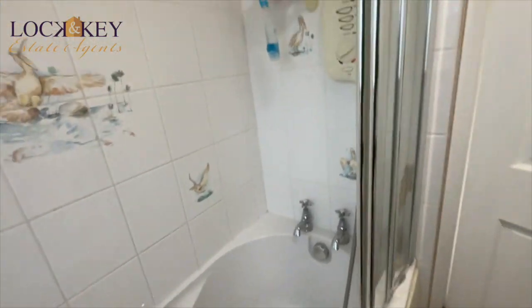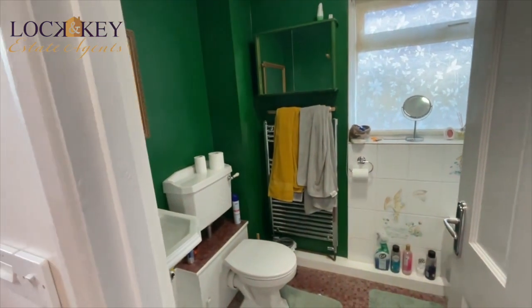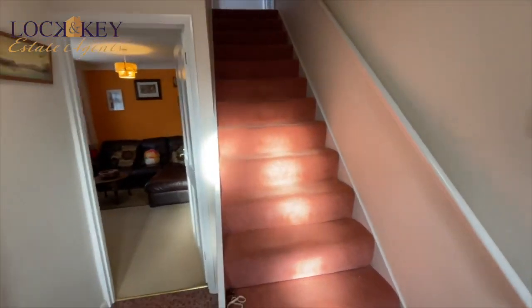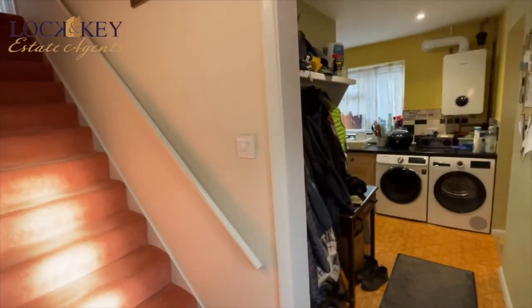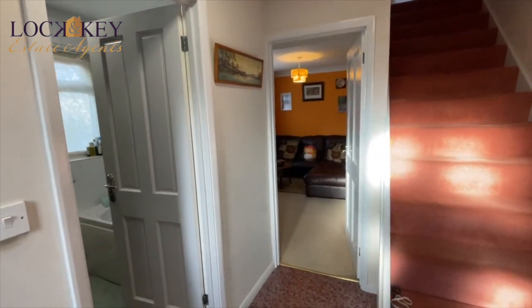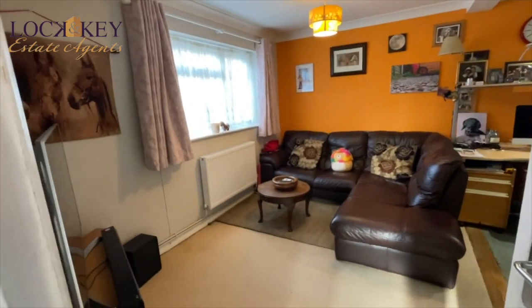Come back out, and these properties were built that way. But I think these owners are very clever. They obviously saw the opportunity to extend it, and they've done a really good job. It's going to suit certain people. It's going to suit certainly people that want the flexible and versatile living. This property offers it.